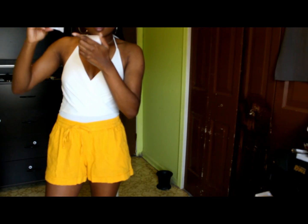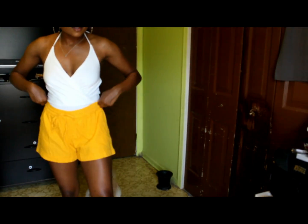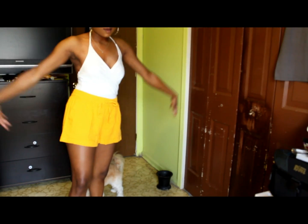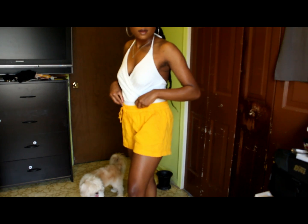They're usually $22.99, yeah. And these are mid-rise shorts in a size medium. Yep. I like yellow. These are so cute. Oh my god, this is totally an outfit.